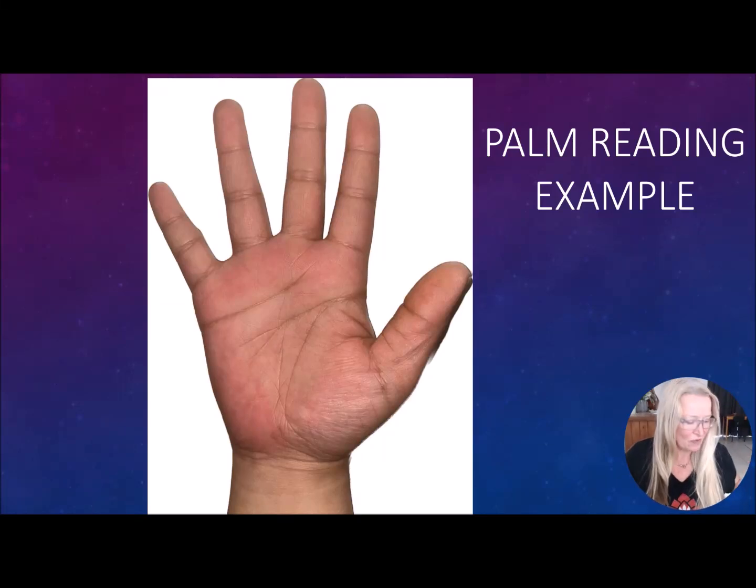Hello everyone, welcome and thank you for joining me for this palm reading example. I'm going to show you this right hand of a female, and I'm just going to talk about some of the things that stand out. So in palmistry we look at everything on the palm, not just the lines, we look at the whole hand.